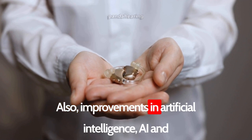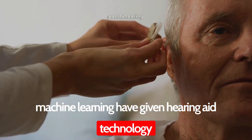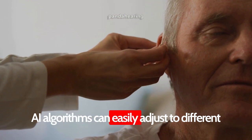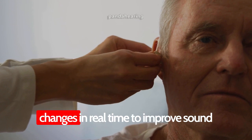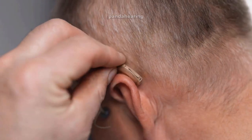Also, improvements in artificial intelligence, AI, and machine learning have given hearing aid technology new ways to help people hear. AI algorithms can easily adjust to different listening environments, analyze sound patterns, and make changes in real time to improve sound quality and speech understanding.